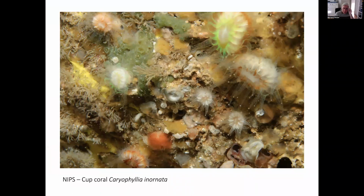In addition to the normal cup coral Caryophyllia smithii, which often has this orange band, is oval in outline and has green iridescence, you also get this much smaller cup coral called Caryophyllia inornata, and it's one of these Northern Ireland priority species. So it's one to look out for.